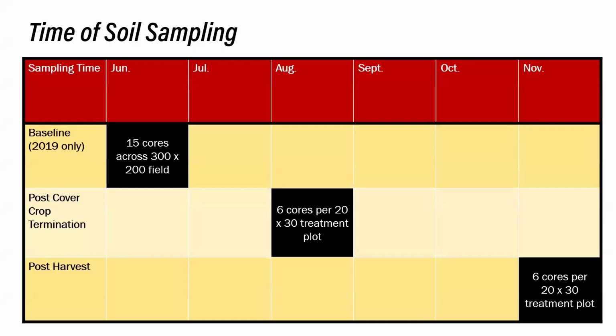We also collected some soil samples to get an idea of how much of the different soil nutrients were being provided by these summer cover crops. We took soil samples post cover crop termination, as well as later after we had harvested the cabbage.